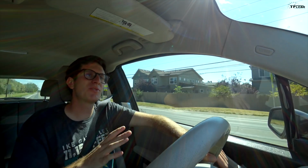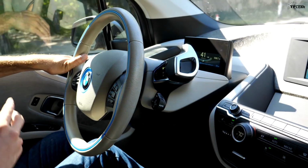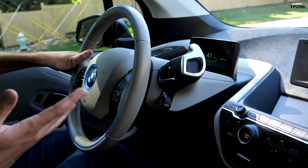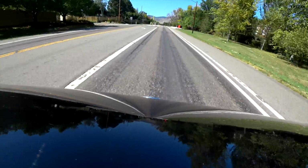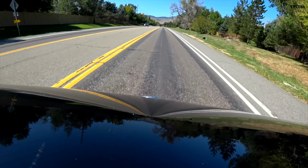The i3 debuted for the 2014 model year, and it is a pretty brilliant piece of technology. There are two versions. There's a full electric version, and that has a big battery, charge it up completely, and you can drive anywhere between 81 and like 150 miles, depending on the year. And of course, when the battery dies, you charge it back up again. This one is a little special. This is what they call an i3 Rex, and the Rex stands for range extender.